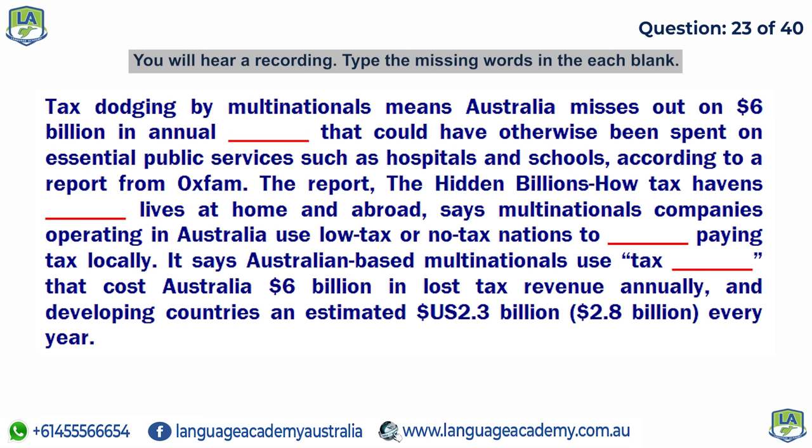Tax dodging by multinationals means Australia misses out on $6 billion in annual revenue that could have otherwise been spent on essential public services such as hospitals and schools, according to a report from Oxfam.